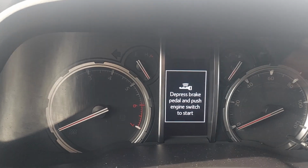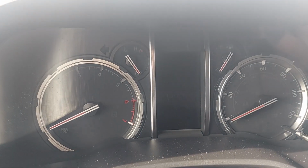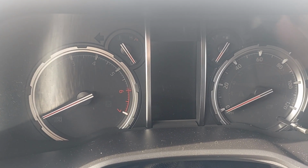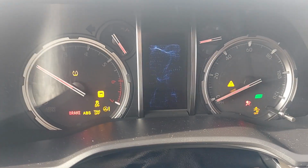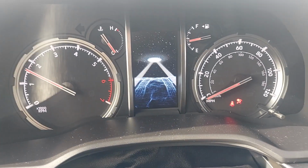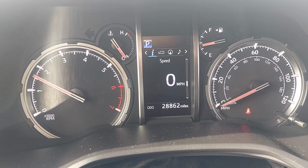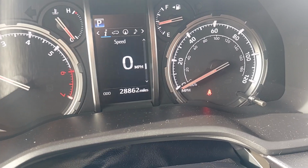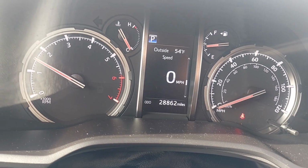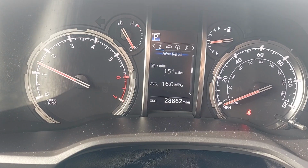So what I'm going to do is I'm going to turn on the vehicle, and when I do, I'm going to leave the camera up here on the dash, so if there's any kind of warning lights popping up, you'll be the first to know. So let's check it out. All right, we got one warning light up right now, which is my seatbelt light, which is correct. I'm not wearing my seatbelt. Other than that, let's maybe cycle through a couple things real quick.